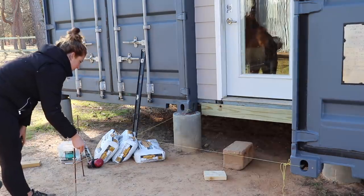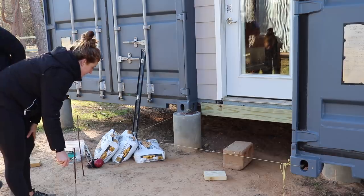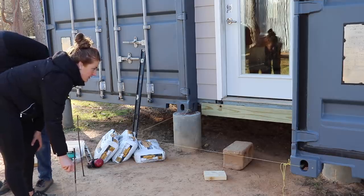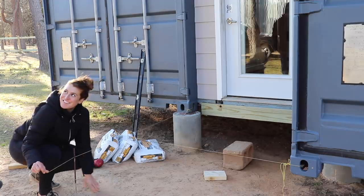Is this in the right spot? What the hell did you sit on? I sat on my butt. I was sitting on the wobbly cinder block. Yeah. Now you got a stain on your butt. No, I just washed these. It's not as solid as a rock.